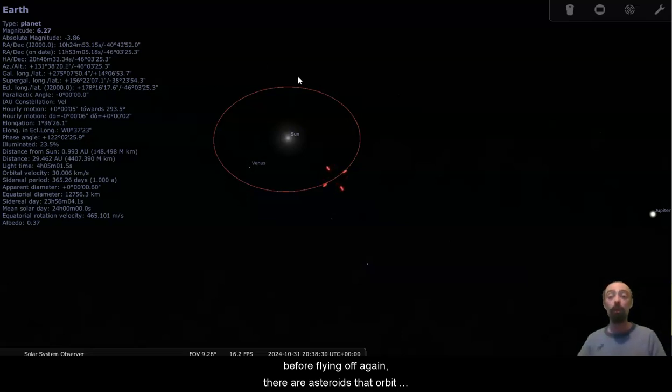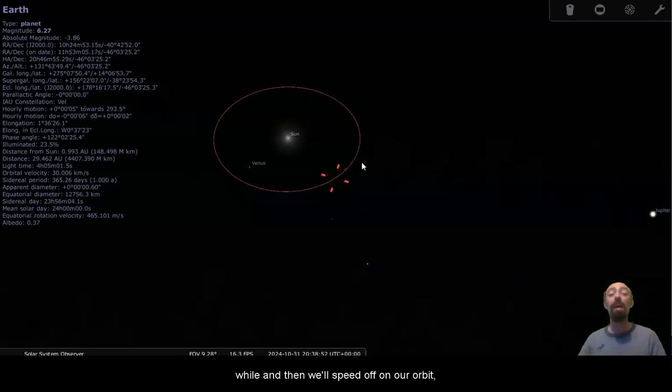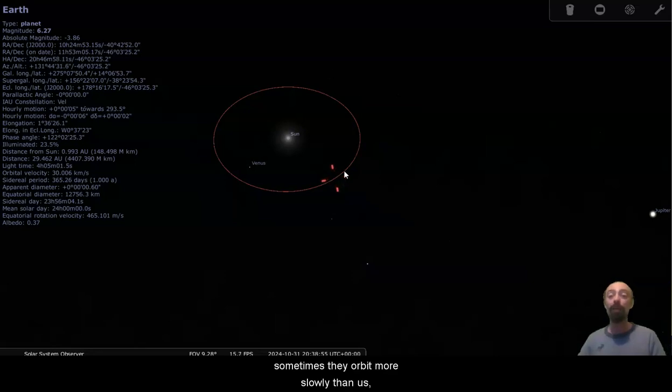There are asteroids that orbit the sun just outside the Earth's orbit, but they pretty much follow that. They'll come up just outside the Earth. They'll stay with us as we orbit the sun for a little while, but their speed doesn't match ours perfectly, and they'll eventually fly away again. Or we'll catch up to them, hang around with them for a while, and then we'll speed off on our orbit. Sometimes they orbit more slowly than us. So those are all asteroids.